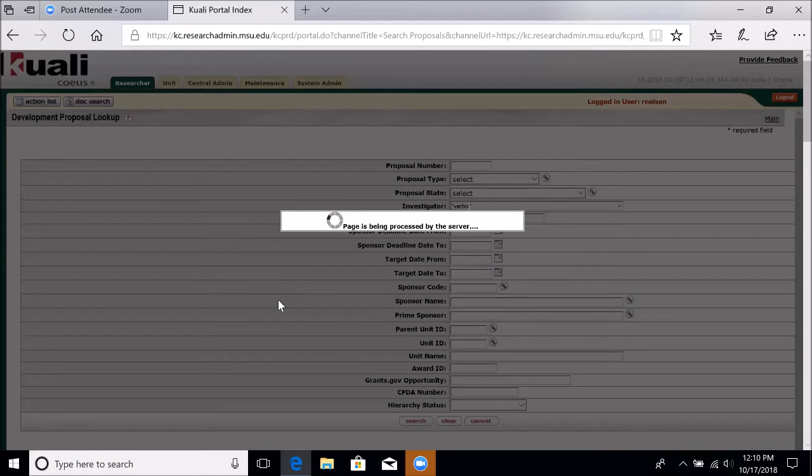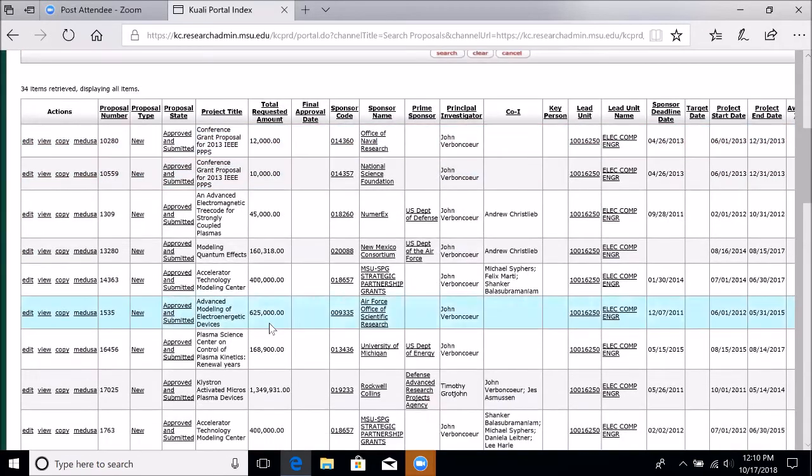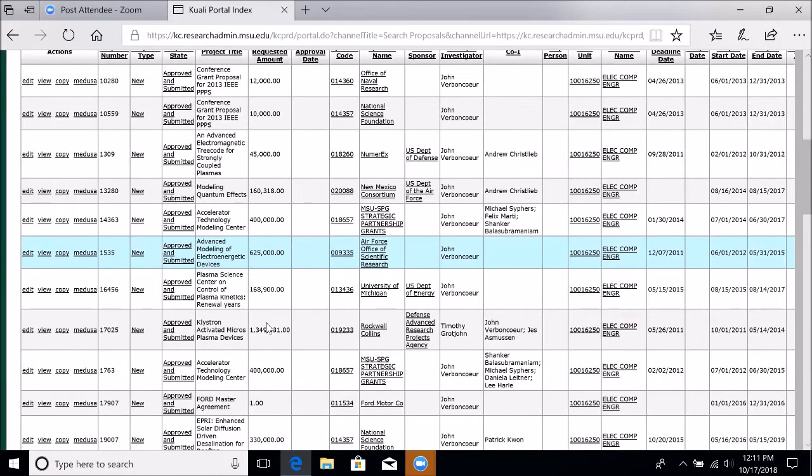And you'll notice that Robert used wildcards. Of course, you know how to spell your name, but you don't know how the system may have it: your last name, comma, first name, or your first name, space, last name. Wildcards are always a good way to search. So here is what it looks like if you search by something that will have a lot of results.